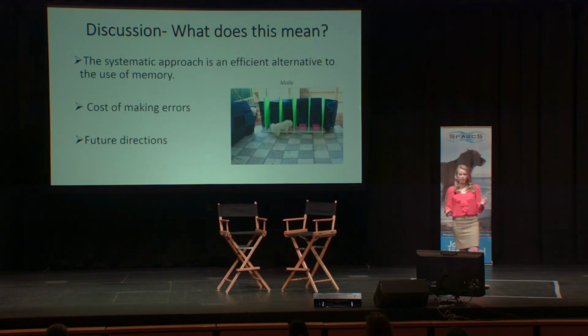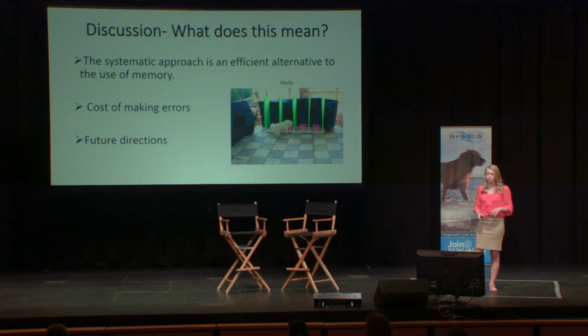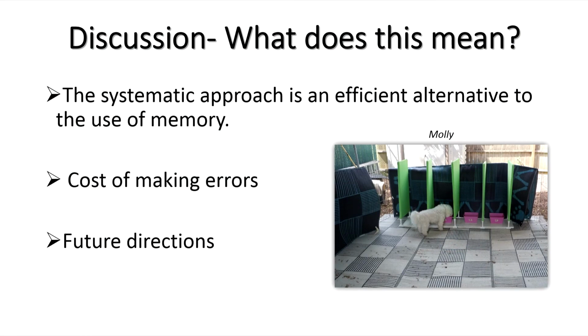So what does this all mean? Dogs approach this task with a very systematic approach, which is an efficient alternative to the use of memory. This was not seen in the monkeys. But when you look at a task like this, you have to look at what the costs are of making such errors. No matter if they looked in 2 boxes or 10 boxes, most of the trials were done in under 10 seconds, and for sure under 30 seconds.